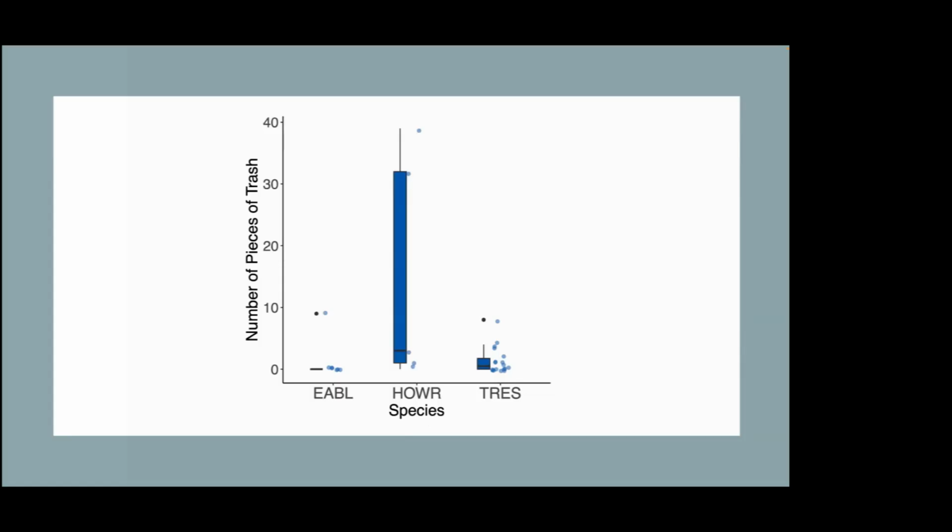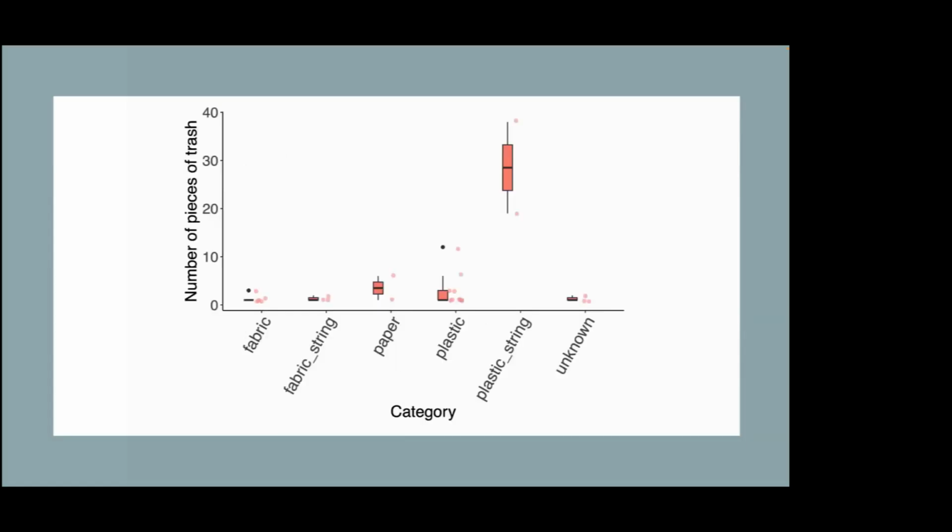And as you can see, the house wren had a higher average number of trash compared to the tree swallow and the eastern bluebird. Tree swallow had the second highest average, and then the eastern bluebird had the lowest, which was essentially 0. And then lastly, we looked at the 6 parameters and how much trash was found within the nest, and plastic string was the most frequently used out of all the nests from both areas.